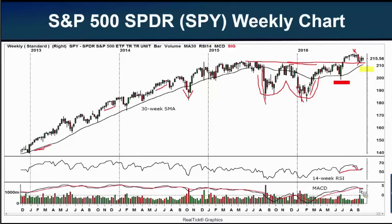The MACD on this weekly chart, the MACD line, the black line, has moved below its red signal line, but it's still nicely above the zero line, so it's still a positive, maybe with a very small cautionary note attached to it. As long as the SPY can stay above this 212 line, as long as it can stay above its 30-week moving average, we can say it's very strong.